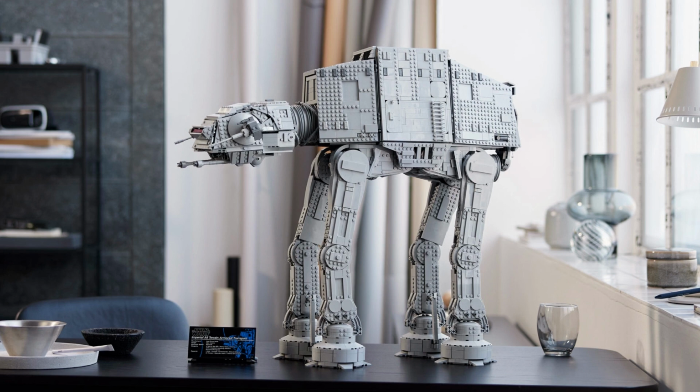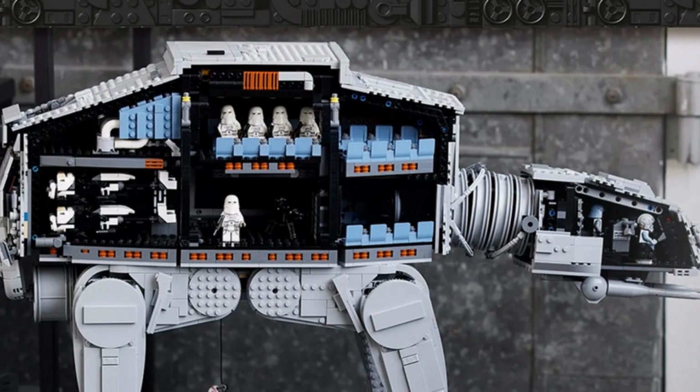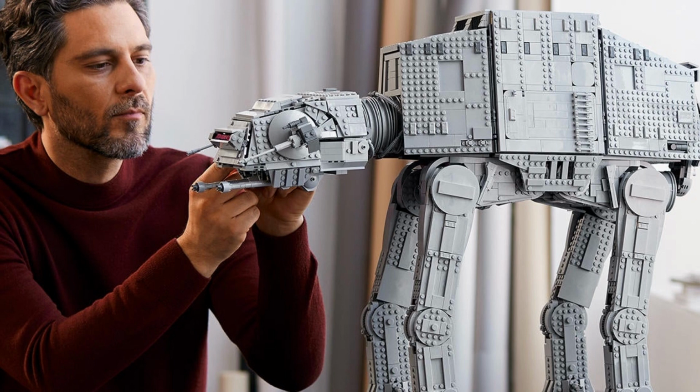So yeah, even with the controversies around the price, I still think this is an absolutely amazing set. I think it's going to go down as one of those legendary LEGO Star Wars sets like the Millennium Falcon and also the Imperial Star Destroyer. And because this set is so new, it's actually the only set on this list that isn't available yet. It will be releasing on November 26th, where you can buy it on the LEGO store.